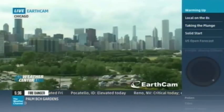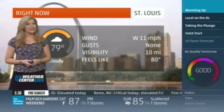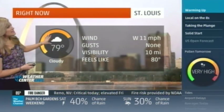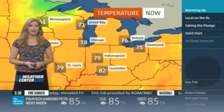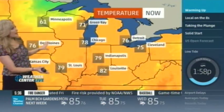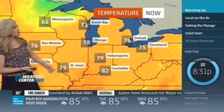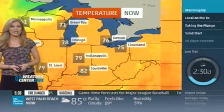So let's check out the forecast and see if we have any warmer days in your future, because the temperatures this time of year tend to go up and down. This is, of course, a transition time as we lead into summertime. St. Louis, right now we've got 79 degrees and cloudy skies, a little bit of a wind out there, but still, all in all, not a bad afternoon. In many of these places like Des Moines, you've got 76 degrees, 82 by the water here in Louisville, 79 degrees in Indianapolis, and 78, as I mentioned, in Chicago.